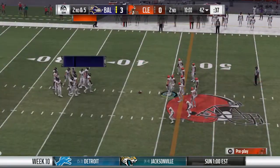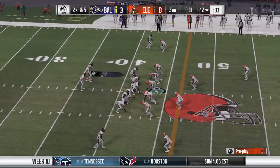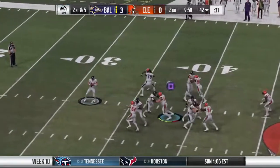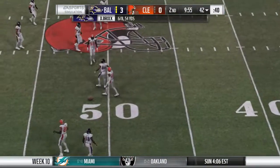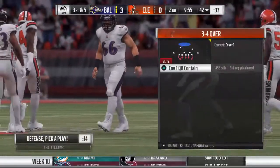Completed pass play. Now let's see if they go back to the air or to the ground. To throw on 2nd down. Brock. And the hit jarred it loose. It's incomplete. He kind of forced that one there, didn't he?